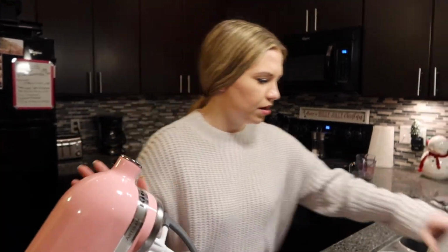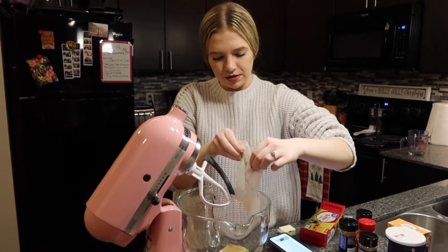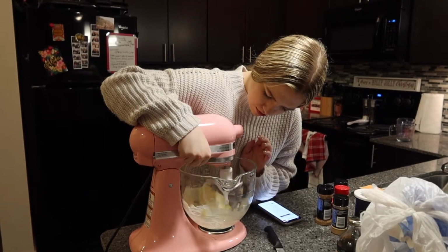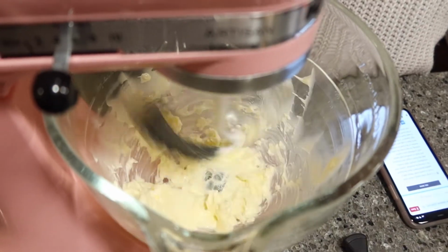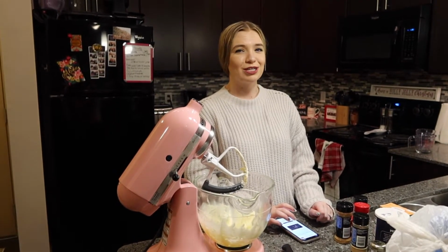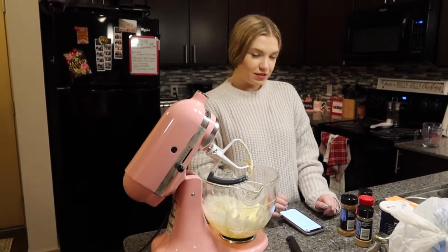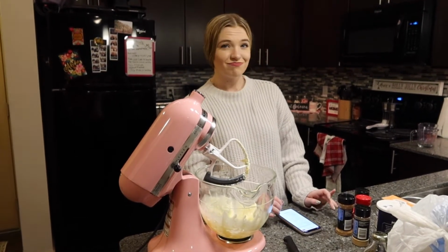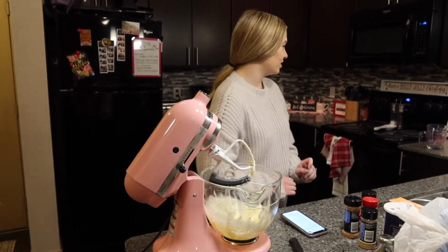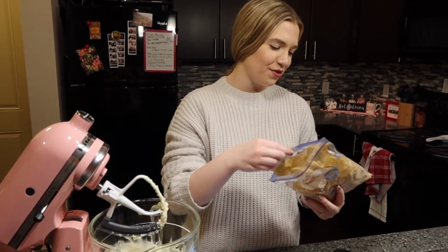To beat the butter into the bowl. I really should have pre-measured my ingredients so that I don't have to go through and measure them as we go. Yeah, that's definitely something we learned from HelloFresh, is that pre-measuring before you cook saves lives. It saves so much time. Let's see how this brown sugar goes because it's looking pretty rough.